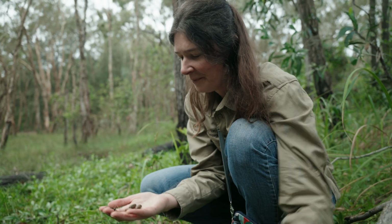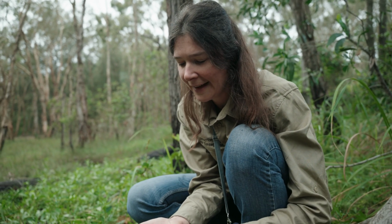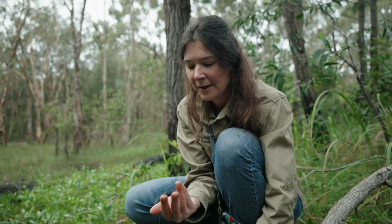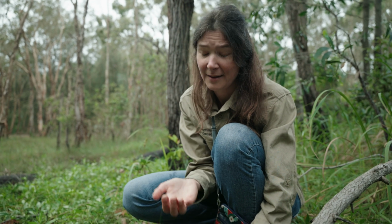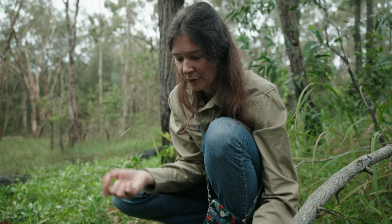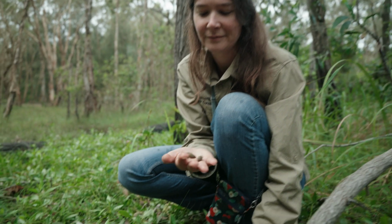So basically, we were searching the landscape for koala scats, and Austin got very excited and suddenly dropped. And so that's his indication that he's got something. So what I do then, I ask him to show me, because it's still really hard to find a scat in that very complex litter. And so he's pointed at the scat with his nose, and here it is.